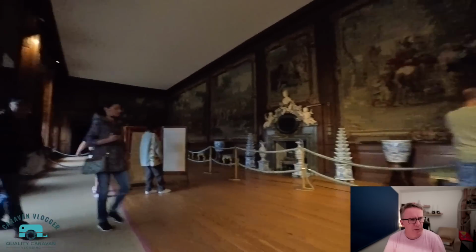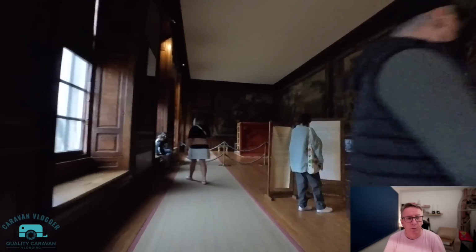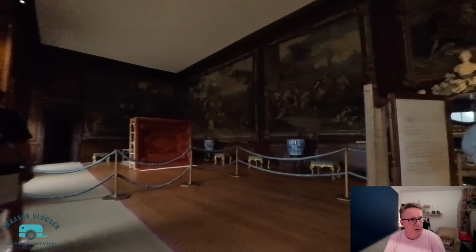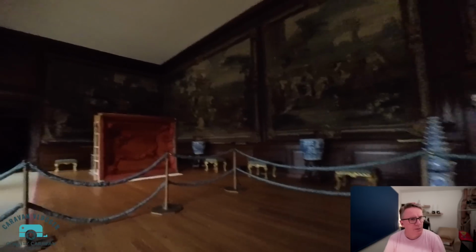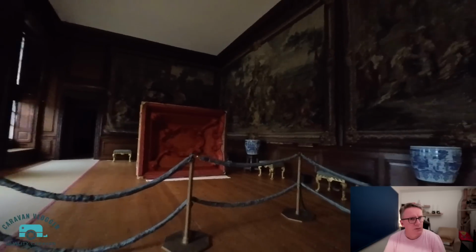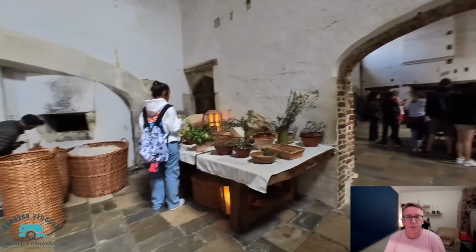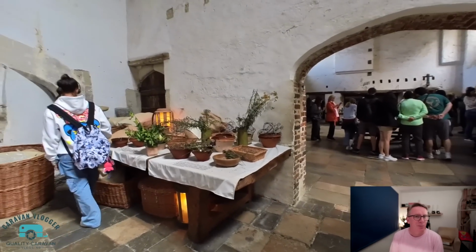But at the far end of the room, there is what we think is the top of the four-poster bed that you just saw. Looks like it's being restored. I think that almost concludes the trip. Oh no, the kitchen. Yes, the kitchen. This was my favourite part as well.